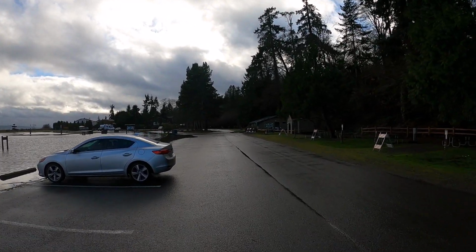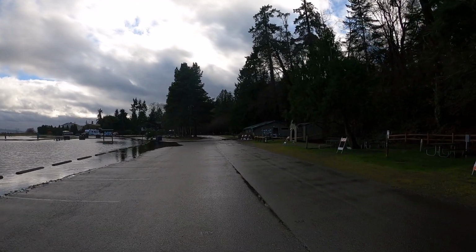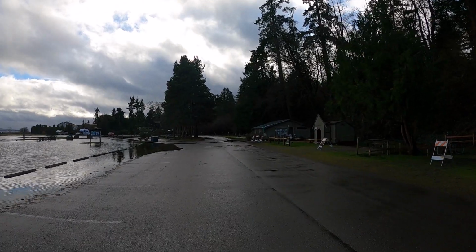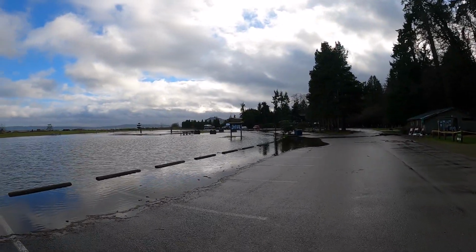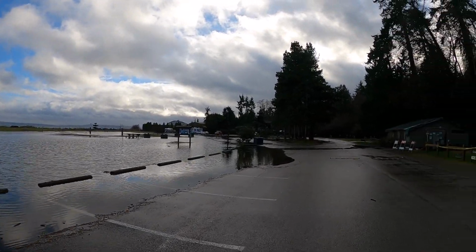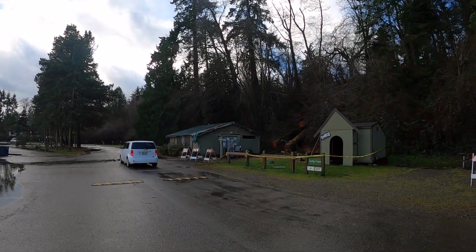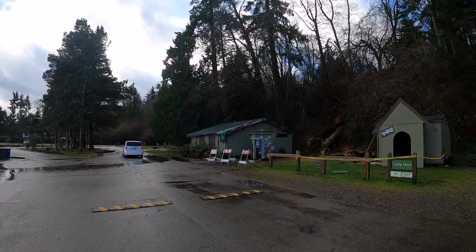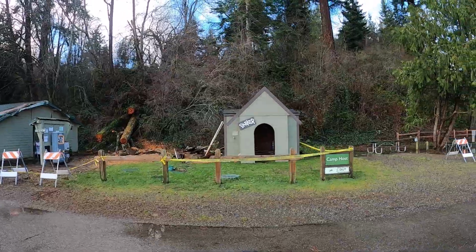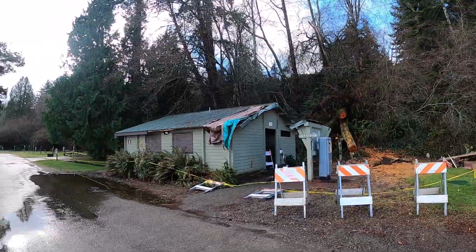Oh my gosh. I think a tree fell on the bathrooms here, it looks like. That's too bad. Definitely did. Wow. So those three trees fell down and hit the corner of the showers and toilets. Camp host is out. Jeez, what a mess.